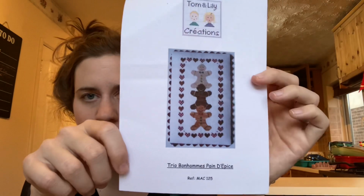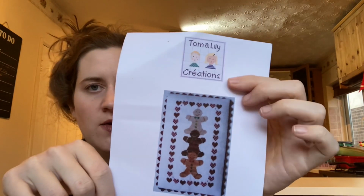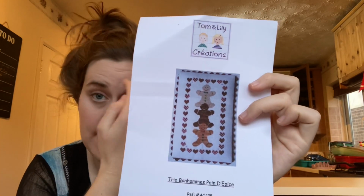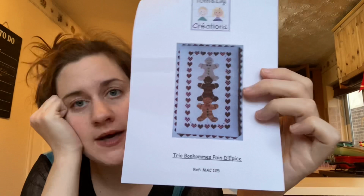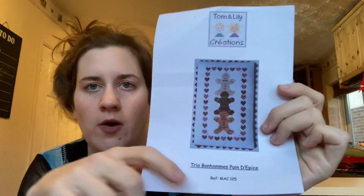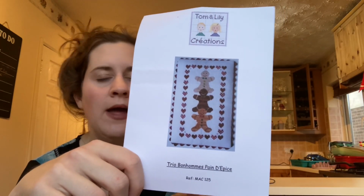And then the other start I had was on Boxing Day, on the 26th of December. It's Gingerbread Trio by Tom and Lily. So this is a lady called Melanie, who's an English lady but lives in France now, and she's pretty bilingual, and her kids are called Tom and Lily, so that's her little company name. It doesn't look like too much in the picture, but I bought this at the Knitting and Stitching Show at Ally Pally a couple of years ago, where she had her shop. I saw the model and it was amazing, so I really had to get it just from seeing the model. So I bought the kit from her.